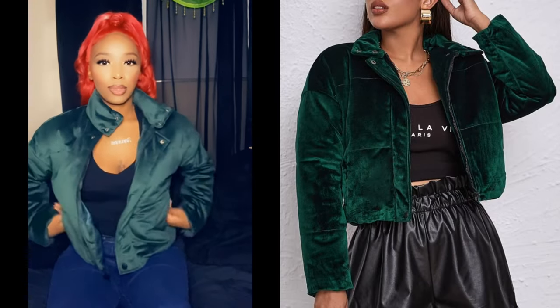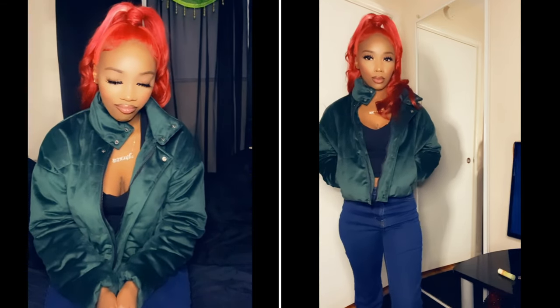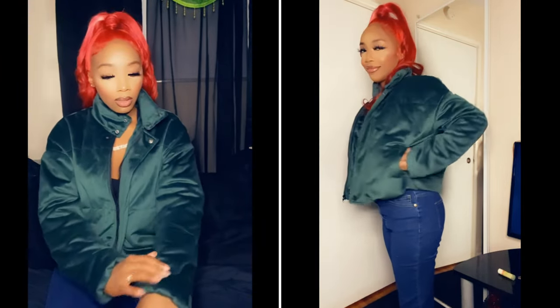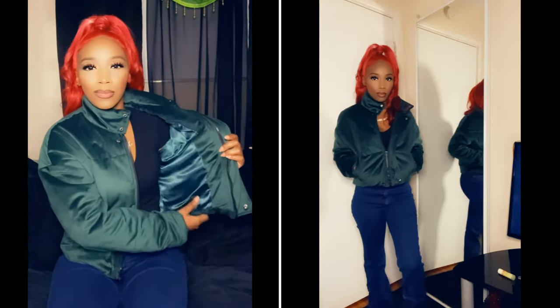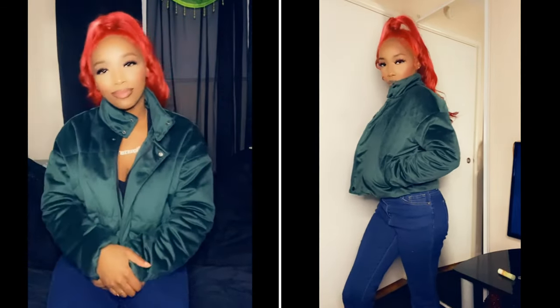Here's another one. Yeah, I know, green. Oh my God, any kind of green. I don't even care. Green just looks good on my skin. But that's the point. Y'all, this is soft. Oh my God, I'm in love with this coat. And it's got pockets. Just look at the green. This jacket is hitting. I don't even gotta talk about it because y'all see it. And y'all already know the size and price is going to be over there.